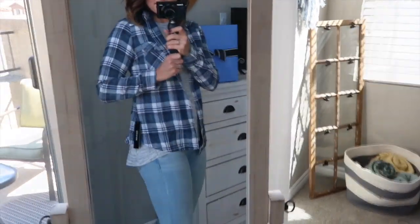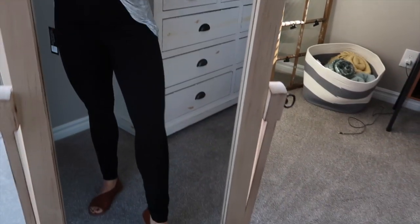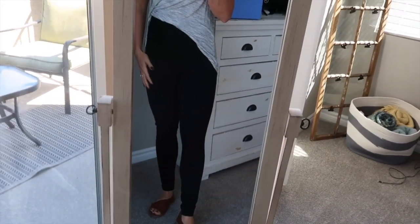I love it. The world needs to know about these black leggings. These are the brand Lumiere, and wow. I've never tried on a high quality legging. They're not as tight as Spanx, but the waistband, you guys, look at how high that comes. They are so slimming, so flattering.